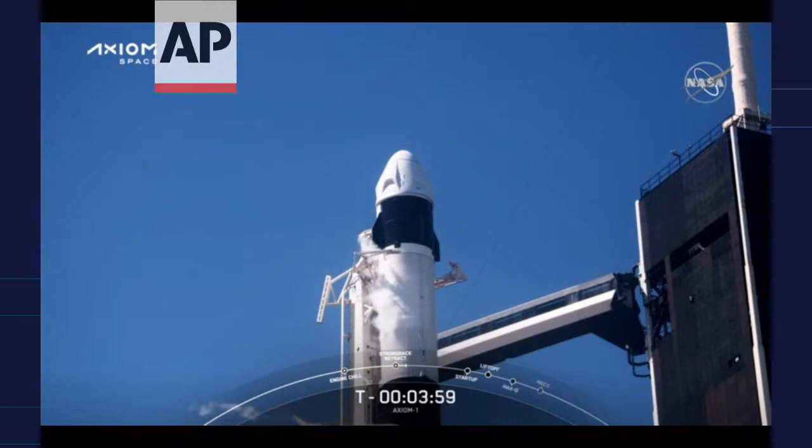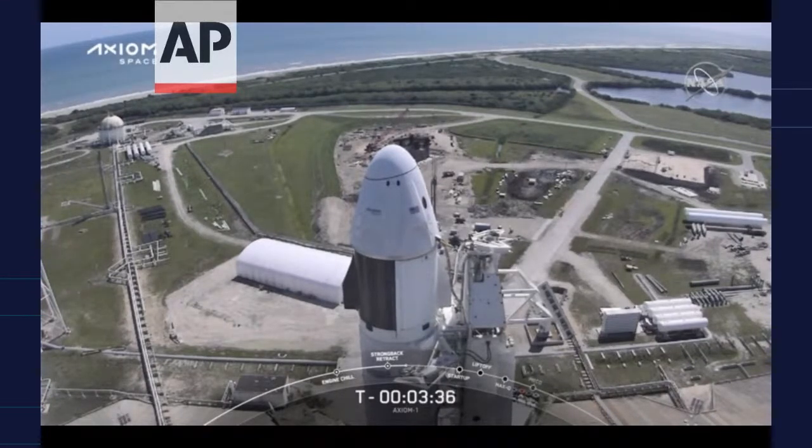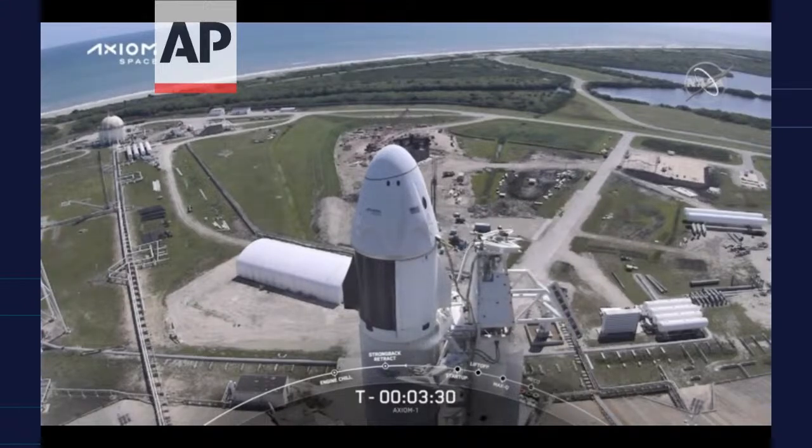There you can see the clamp arms have begun to open. And next we should see the strongback begin to retract. This structure is what we basically use to transport the fully integrated vehicle to and from the hangar, from the hangar to the launch pad. And there you can see that the strongback retraction has begun.